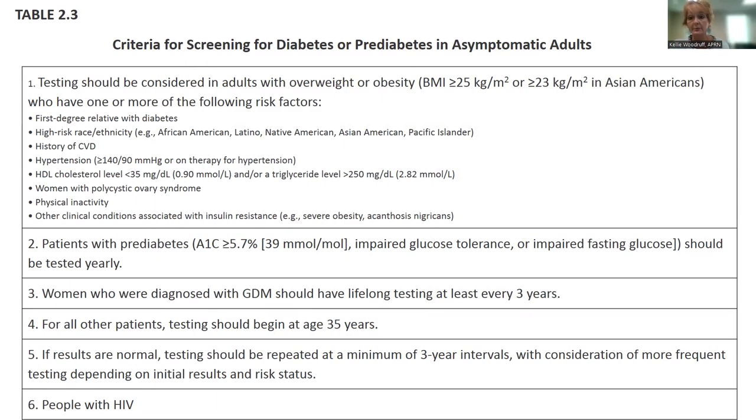hypertension defined as a blood pressure greater than 140 over 90 or already on therapy for hypertension, HDL cholesterol less than 35 and or triglyceride greater than 250, women with PCOS, physical inactivity, lifestyle, and other clinical conditions associated with insulin resistance, such as severe obesity and acanthosis. Also recommended for screening are patients with prediabetes, and there are the definitions, and they should be screened yearly. Women who were diagnosed with gestational diabetes should have lifelong testing at least every 3 years.